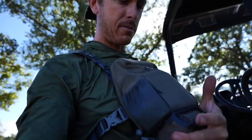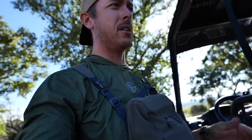Got the bino harness ready to go. Rangefinder release is on the bow. Never leave home without it. But don't act like you haven't done it. I've done it. Hopefully now I can finally get some close-up video of some deer for you guys. You ready? Let's get in a tree.